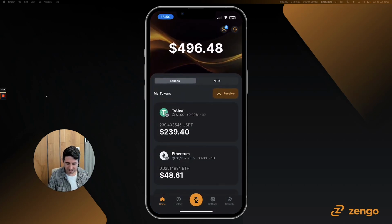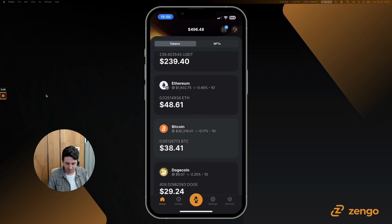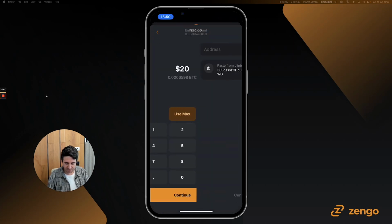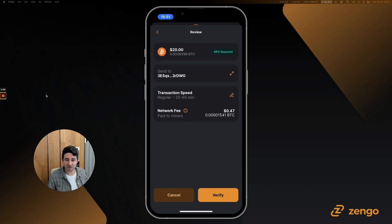So let's take some Bitcoin. I don't think he's using Zengo Pro, so it should be easy enough. He's not anywhere nearby, so let's do this pretty quickly. Copy the address, send. Let's just do like $20 just to get started. Paste the address, and let's send it. Oh no, it looks like he is using Zengo Pro.